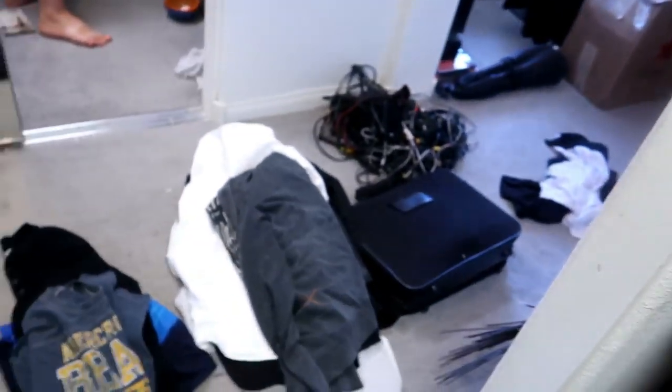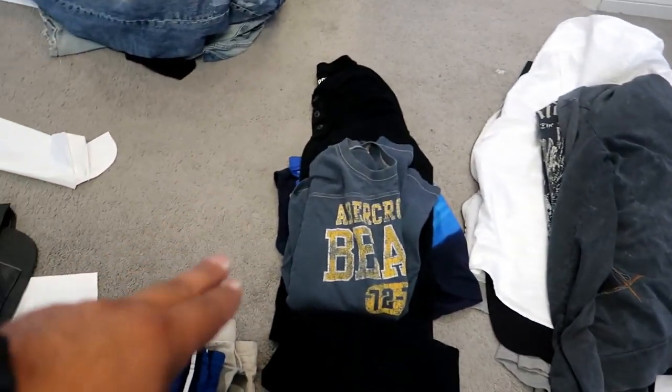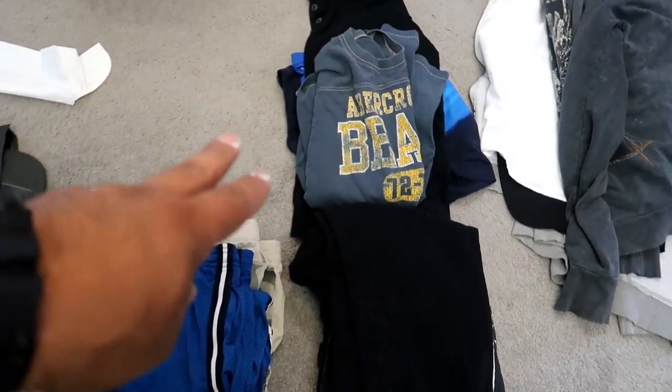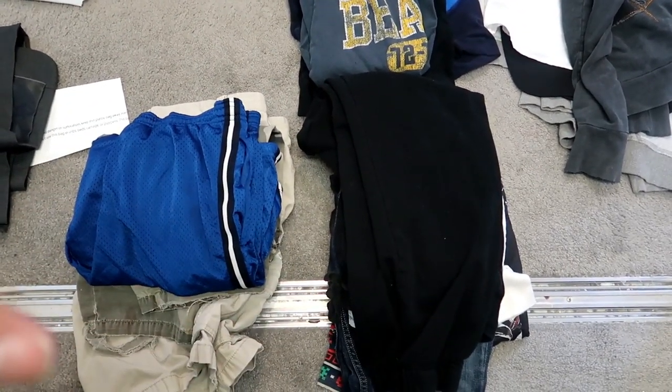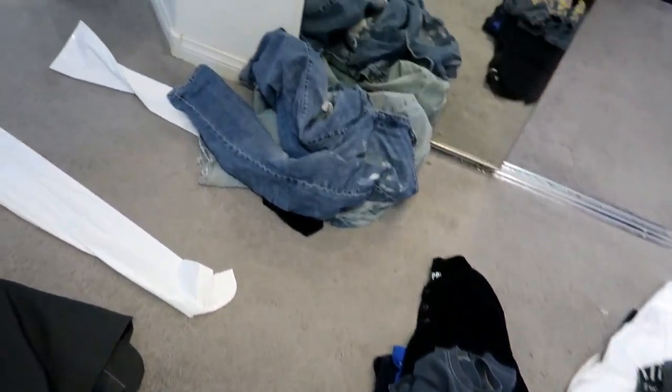Check this out right here. I've got clothes that I'm gonna put back up hanging. I've got clothes that I've gotta go through and fold. Pants, I've gotta decide where I want them. If I want a drawer for these pants and sweats. And that's the trash pile. This is my Poshmark pile.